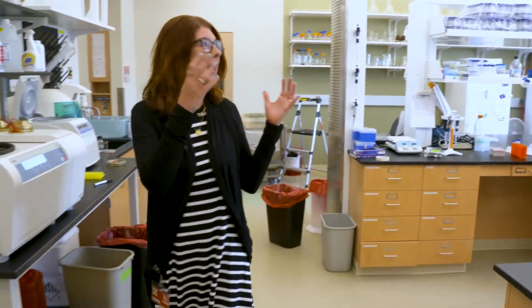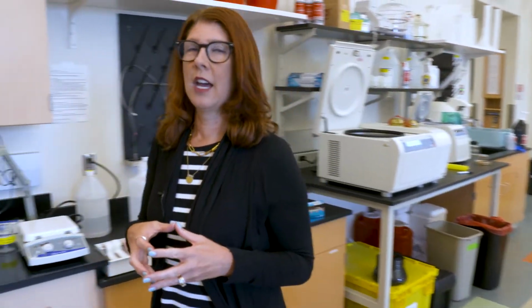And so this main lab is where we do a lot of our synthesis work, and as well as some of the prep work that we do to build up the DNA particles that we use and study in the lab.